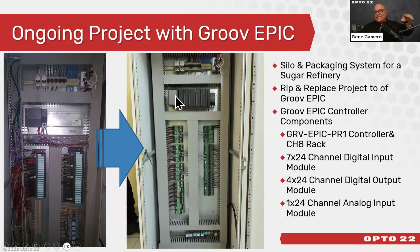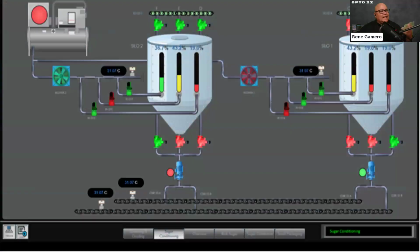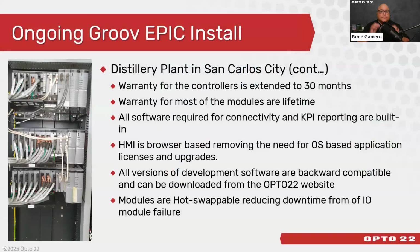So as we saw in the energy management diagram, you can have it be a concentrator for other RIOs or Epics in that same configuration. So in this conversion, we'll see the traditional SCADA view that they had, and now just an example one using our groov.